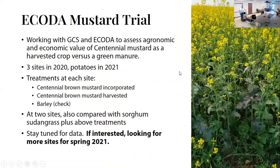And then finally on mustard, we have a project again with Steve and Genesis and Ecota looking at both the agronomic and economic values of Centennial mustard as a harvested crop versus a green manure crop. So there's a lot of people growing mustard for wireworm control. We understand from the good work being done by Dr. Nyiraneza that the majority of that impact on lowering wireworm is through it just being grown and present in the field, through its effect through the roots.